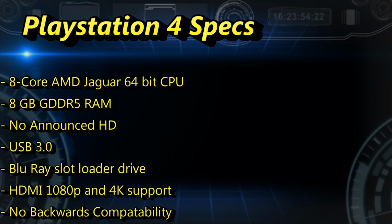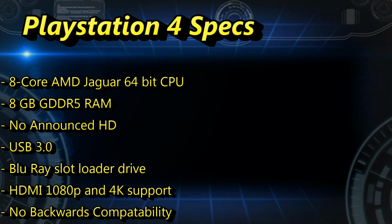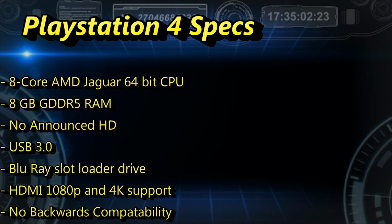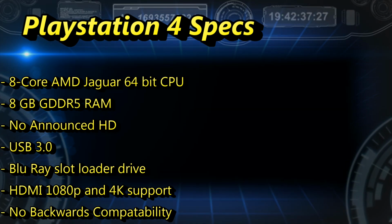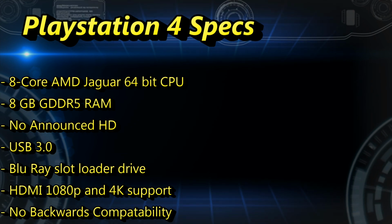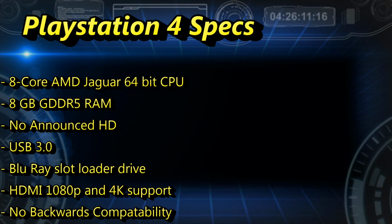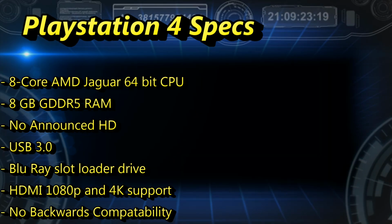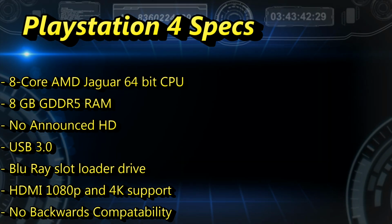That's interesting. There's no announced hard drive at this time, but it will be built into the system, so when that happens, they'll have to announce it. They will also have 3.0 USB support. A Blu-ray drive will also be included in the PS4, another slot loader as well, and HDMI support, 1080p, with 4K support for high def.